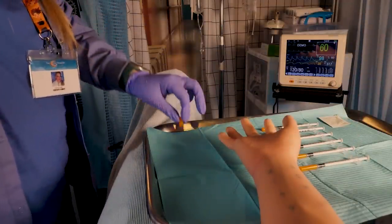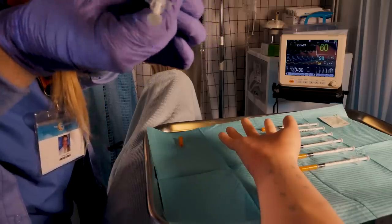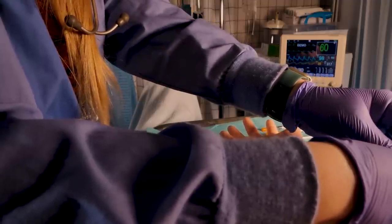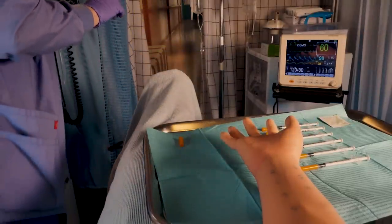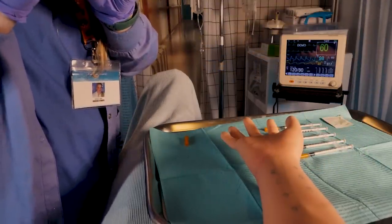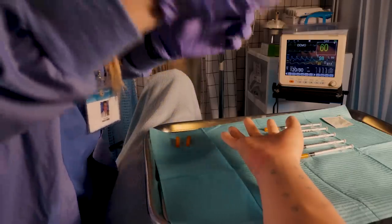And number 2. Just checking my needle again here. So number 2. Doing okay? Yeah, it's not any worse than any of the other tests, is it? So, I don't know. I don't personally mind ultrasounds. I find them quite relaxing, actually.